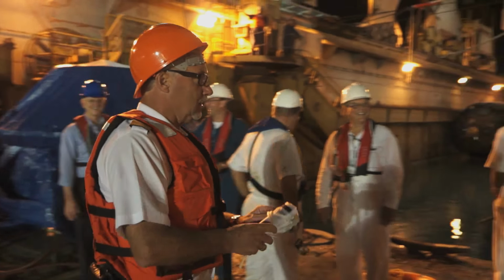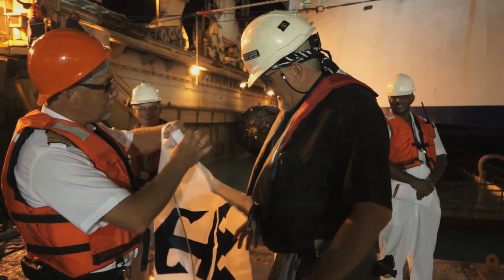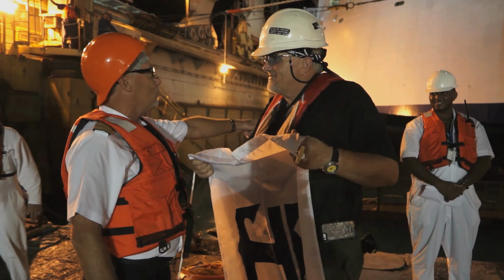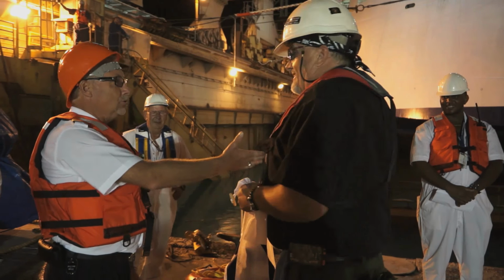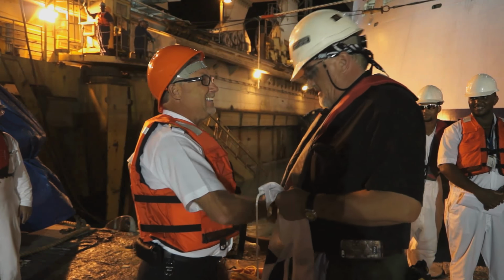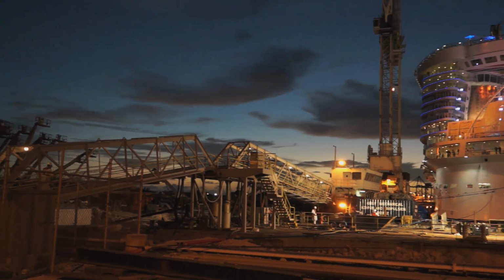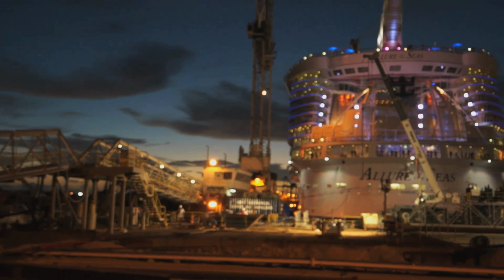Hey Geir, come over here. I got something for you. I got the ship in. Here's the flag. Put it back on the beautiful dock you guys have made. Congratulations. Thank you very much. Congratulations for getting the ship in. Thank you as well. That was a piece of cake. The rest is yours. I done my half of the part. The other half is to get her out on Sunday.